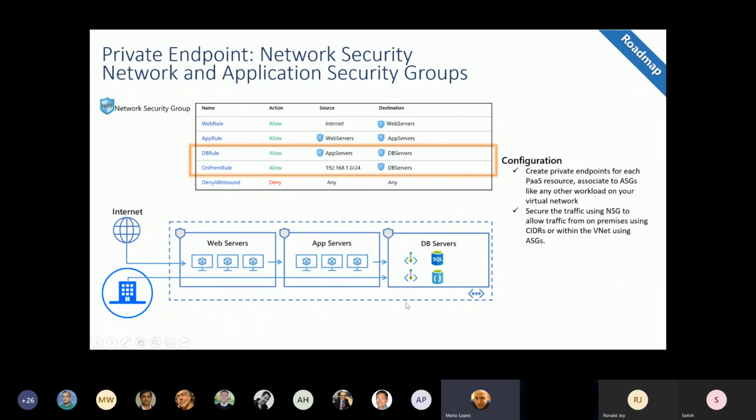In the current shape, this is not applicable, it is not enforced by the NSG. This is coming more towards the GA timeframe.